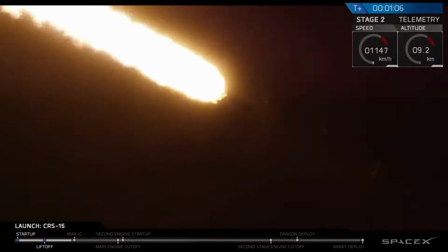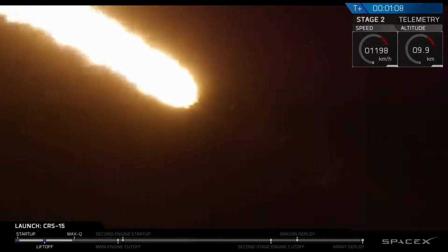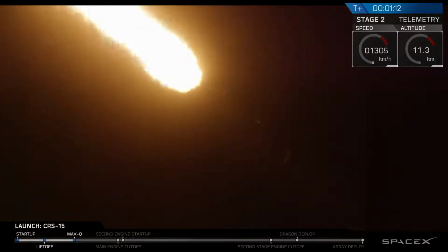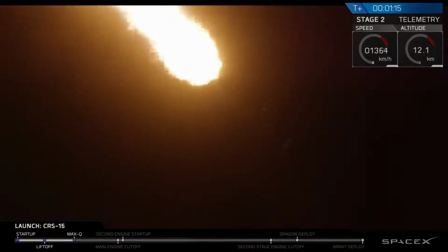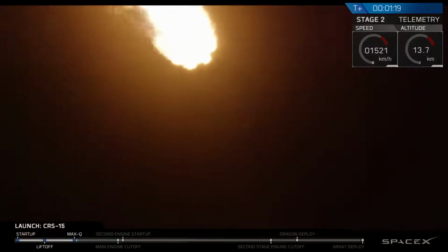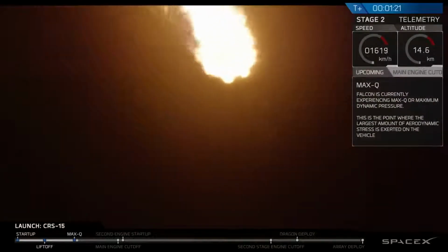And coming up next, max Q, which is the point of maximum aerodynamic pressure, where the rocket's pushing hardest against the atmosphere. Vehicle is supersonic. And then we just had a call out the vehicle's supersonic. Max Q coming up shortly.